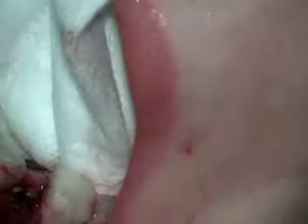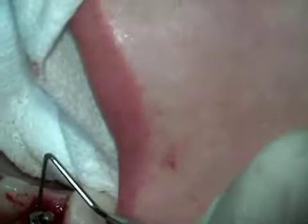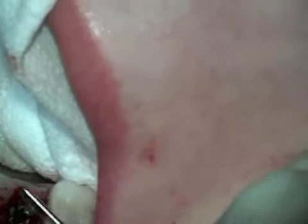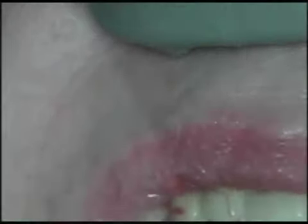I've got a little bit of bone left, so you just have to use it, because if a little is good, more is better, right? Actually, sometimes the enemy of good is better. Next, I'm going to take a little slice of collar plug, and this is going to be about a 3 or 4 millimeter thick slice of collar plug.